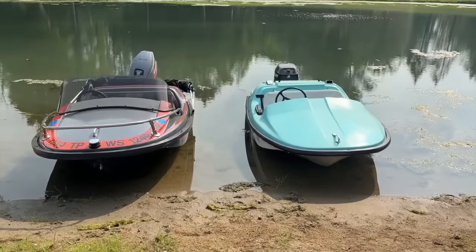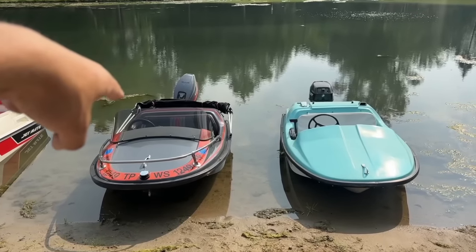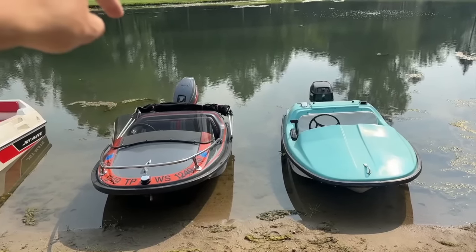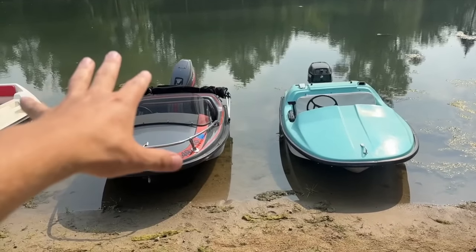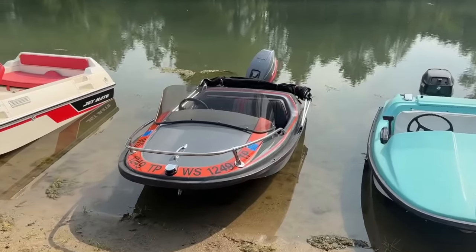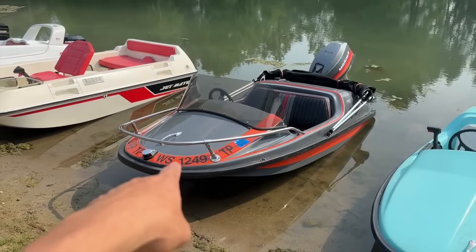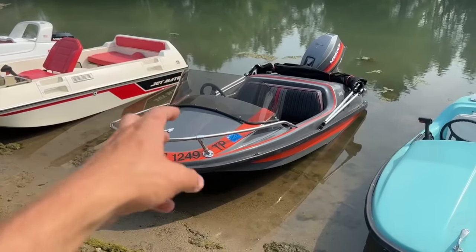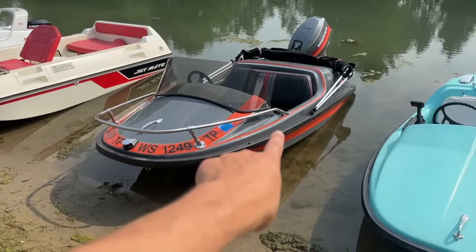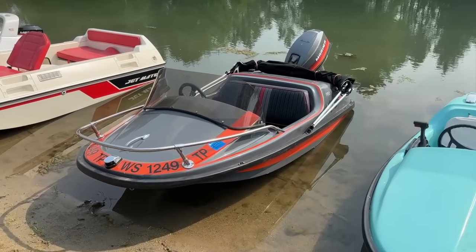From my understanding, the Addictor was made in Lake Havasu, Arizona, I believe. And they came up with a 190, I think it's called a Bambino. They came up with a whole line of small mini boats, and this was the 190 model. This one is quite rare as well, because this is the Sport model, I believe it was called. It has a thicker rub rail that goes around it. It has this interesting railing that goes around the front, windshield, bimini.